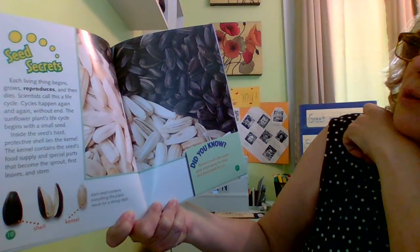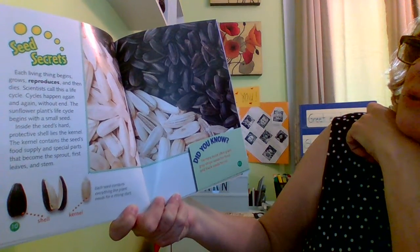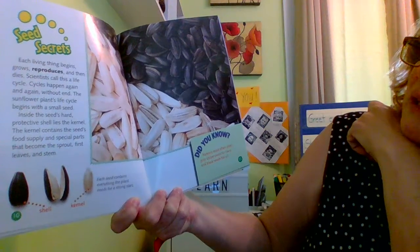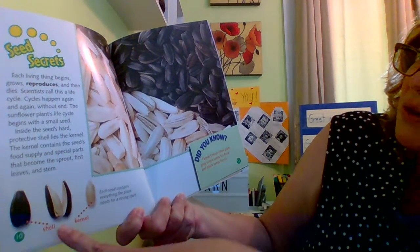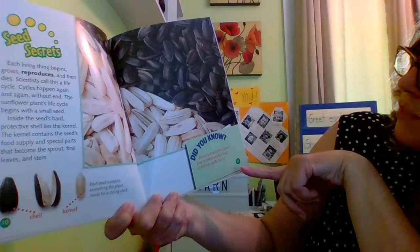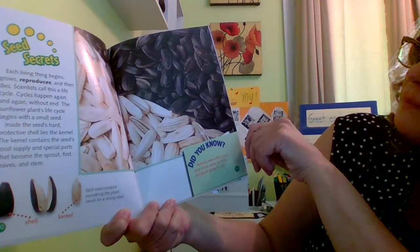Inside the seed's hard, protective shell lies the kernel. The kernel contains the seed's food supply and special parts that become the sprout, first leaves, and stem. Each seed contains everything the plant needs for a strong start, and here's another diagram with labels. Did you know farmers most often plant gray striped seeds for food and black seeds for oil?